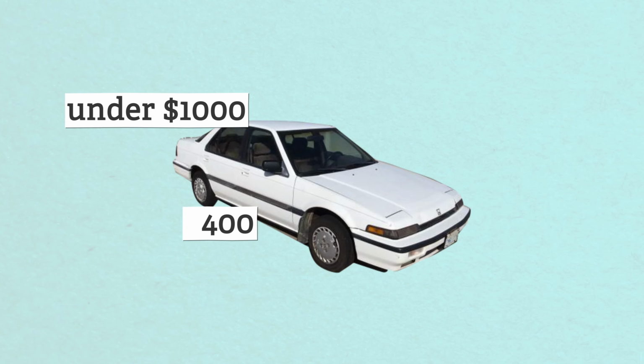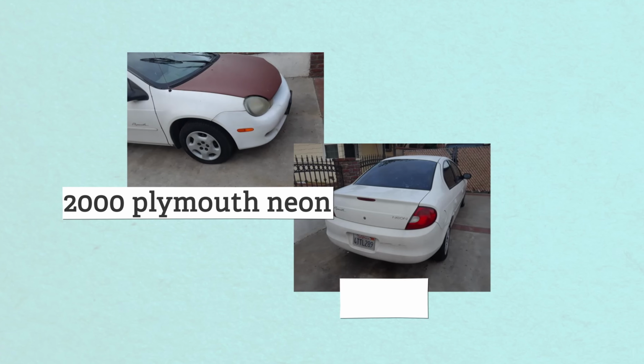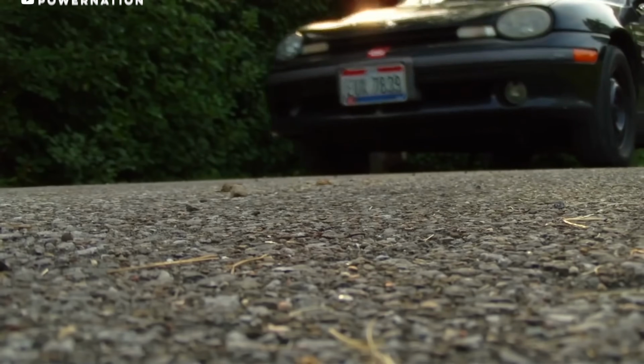For under $1,000, all you're gonna find are cars that need a lot of work, but that doesn't mean you can't find something fun. Case in point, this 2000 Plymouth Neon I found for 500 bucks. Hear me out, it might be a Neon, but these things are low-key fun as hell.